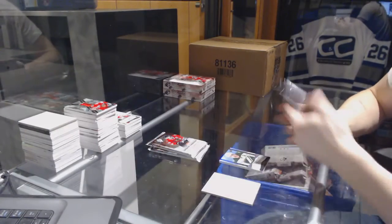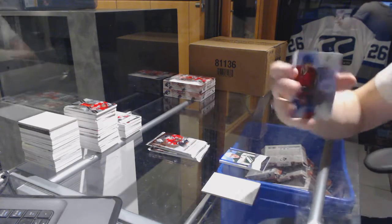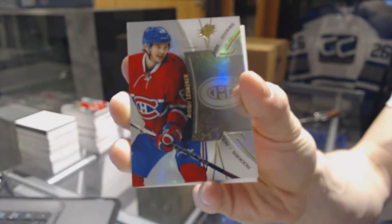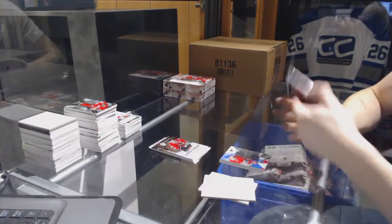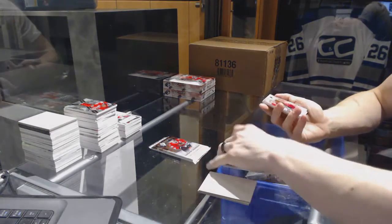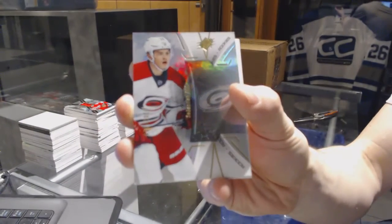Told you guys the Wild don't suck in 16-17. We've got a base rookie number to 399 for the Montreal Canadiens, Artturi Lehkonen. We've got a base rookie number to 399 for the Carolina Hurricanes, Sebastian Aho.